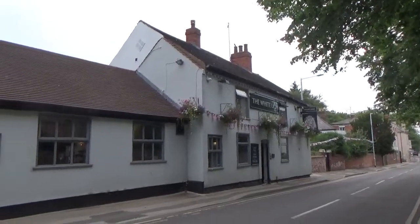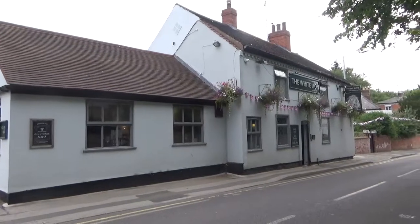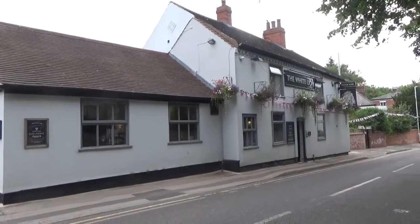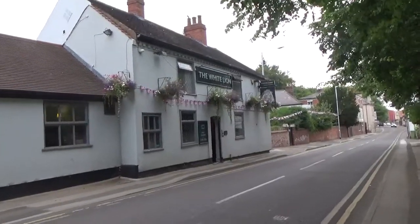Alright, I'm back in Worksop again tonight. I thought I'd come and do some interesting buildings in Worksop on the town centre, but I'd also show you the post reset going off there as well. So we're at the White Line top end of Worksop.